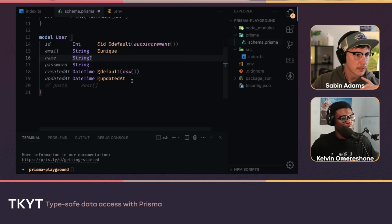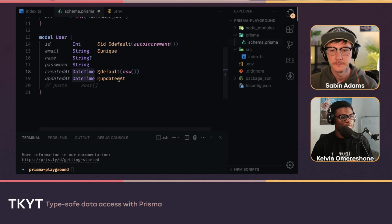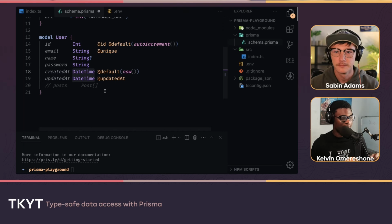The last two are pretty simple. Created at, it's a date time field with a default to now. So basically, when you create a record, it populates it with a timestamp at the time of creation. And the next one is an updated at, which does something similar, except every time you update that field, Prisma will update this timestamp with the current timestamp. That makes sense. So a couple of questions.